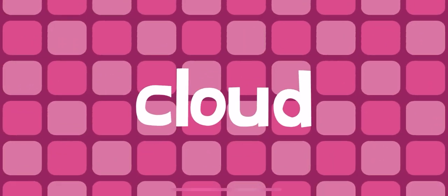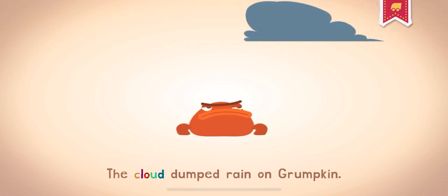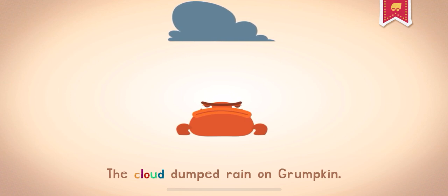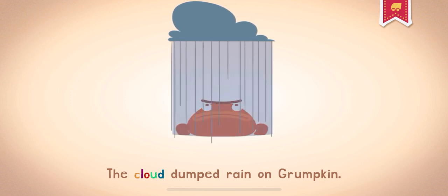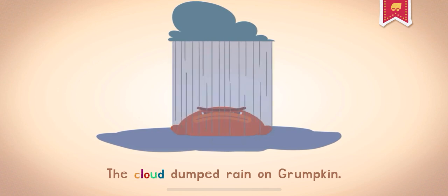Cloud. A cloud floats in the sky and is made of tiny drops of water. Rain and snow fall from the clouds. The cloud dumped rain on Grumpkin.